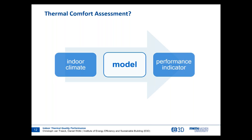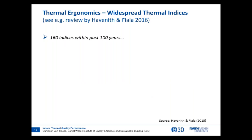Now, how do we come from a physical description of the indoor climate to a performance indicator expressing local or global satisfaction with the thermal environment or discomfort? In a simplistic approach, we would take a minimum set of environmental and personal parameters and correlate these through a model, however this might look like, with a reasonable performance indicator. I would call this approach a black box approach. However, we might as well understand and model each of these processes separately and at various levels of detail in order to turn this black box model into a white box one. We will in the following talk about some of the widely known approaches and indices.